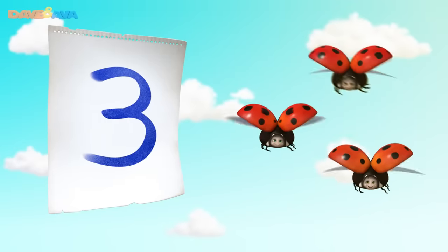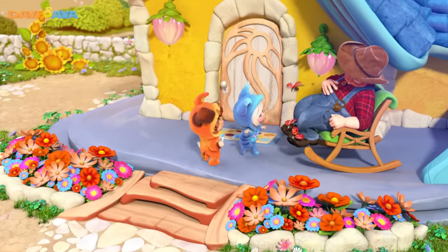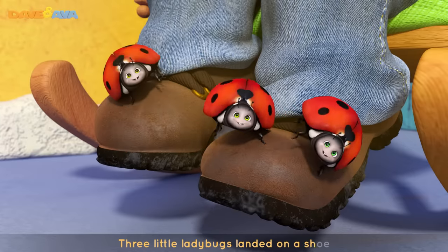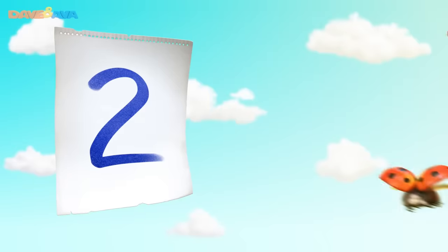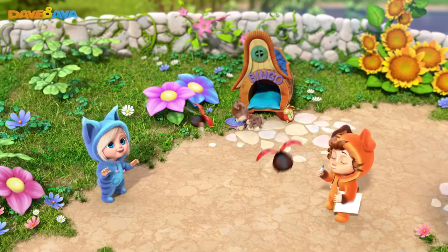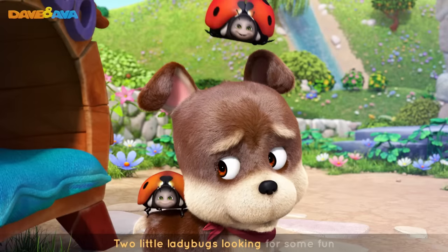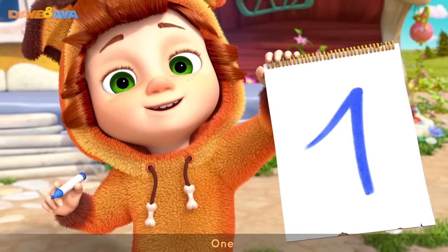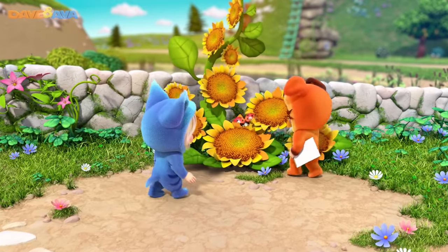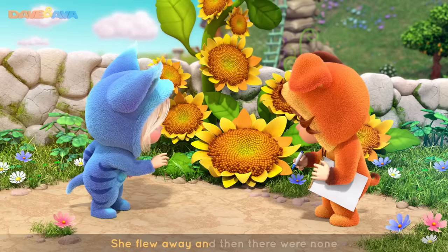Three little ladybugs landed on a shoe. One flew away, and then there were two. Sitting in the sun, she flew away, and then there were none.